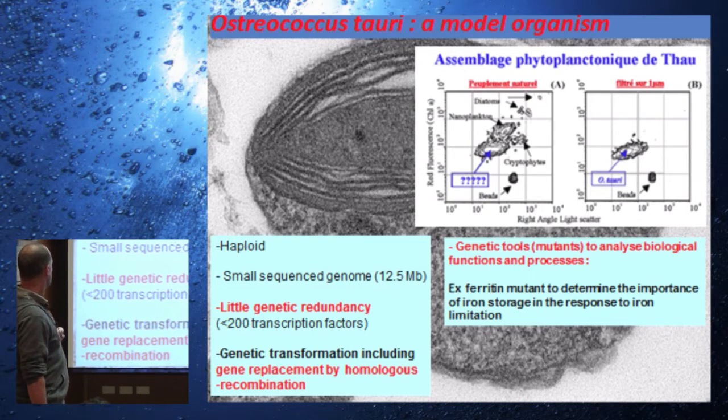So of course, what I didn't say, the genome of Ostreococcus was sequenced several years ago. It's very small, very compact. For genetic approaches, and to invalidate a biological process, it's very convenient because there is very little gene redundancy.